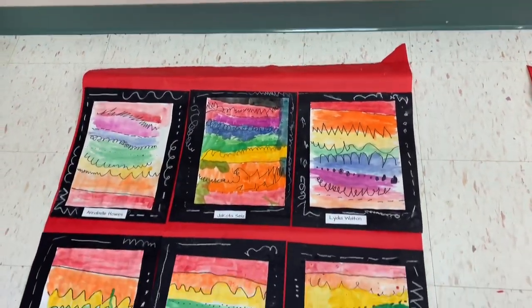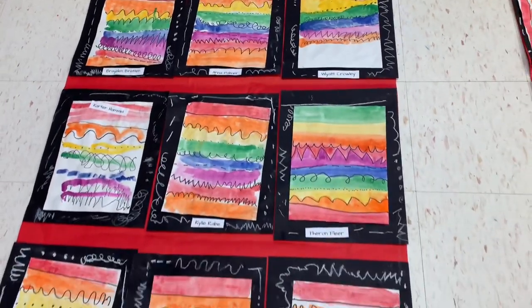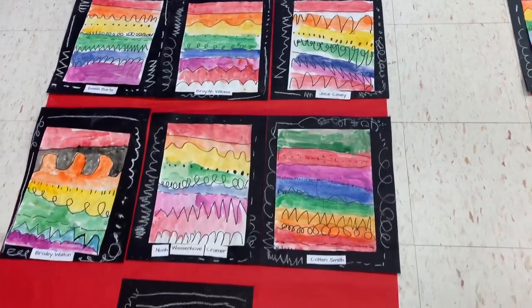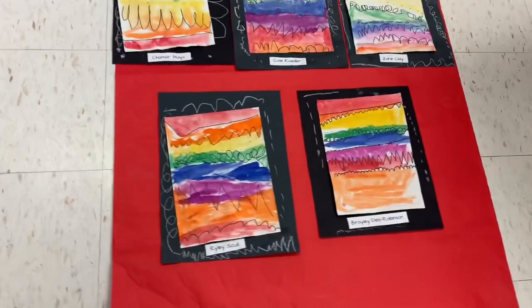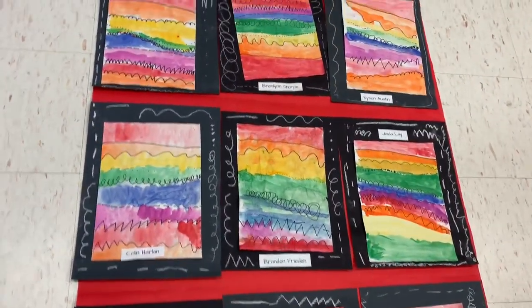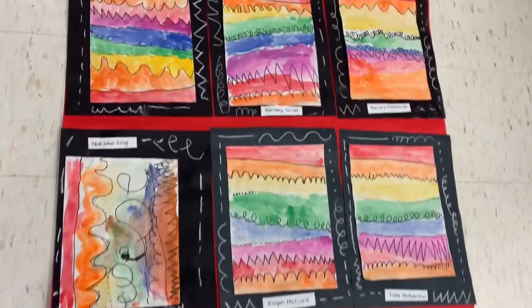Our kindergartners learned this year how to identify and draw different types of lines. So after they drew different types of lines, they were able to add some rainbow watercolor to their project. They added a frame and drew even more lines with chalk around the frame.